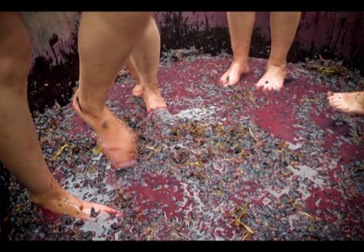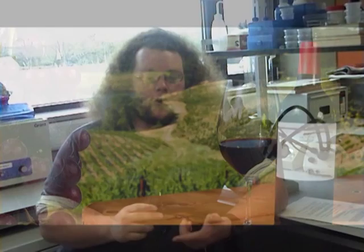So when you pick a bunch of grapes to go and trample it into wine, you don't just trample the grapes, you trample the ladybirds as well, and you release their defensive chemicals into the wine. And one ladybird can take 5 litres of wine to make it essentially undrinkable.